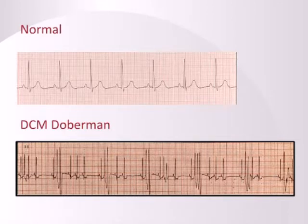This is a normal dog's electrocardiogram. It's also sometimes called an ECG or an EKG. You see, in a very normal dog, there should be a small spike followed by a very tall spike, and they should be quite regularly spaced. Here's the affected Doberman, and you can see it sometimes has a small spike followed by a tall spike. But then here's another normal beat, and there are two very close together beats that follow it, and then he goes back to having three normal beats again and a few abnormal. It's these abnormal ones that can lead to electrical defibrillation and sudden death.